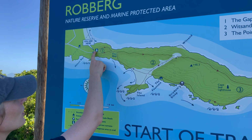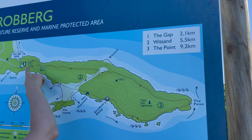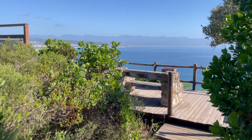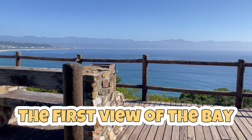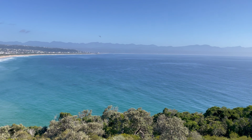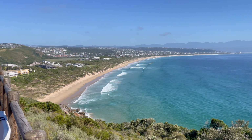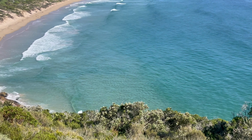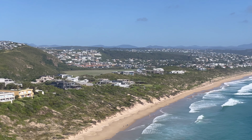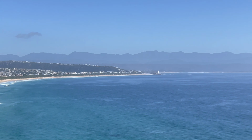We are here and we are thinking of walking the third hike, the point. So it looks like it's a 9.2 kilometer round trip. Wow, they're coming away. Wow. Look how clear this water is. Our house is somewhere there. And there's the Beacon Isle Hotel.